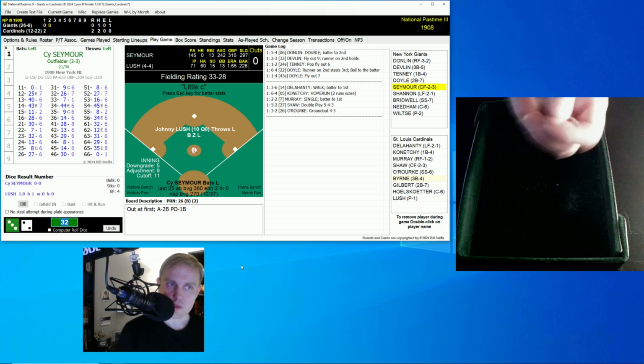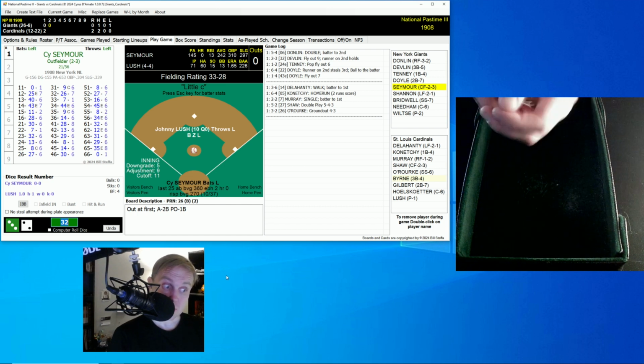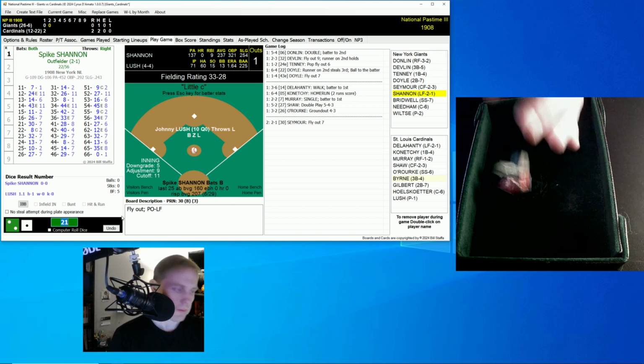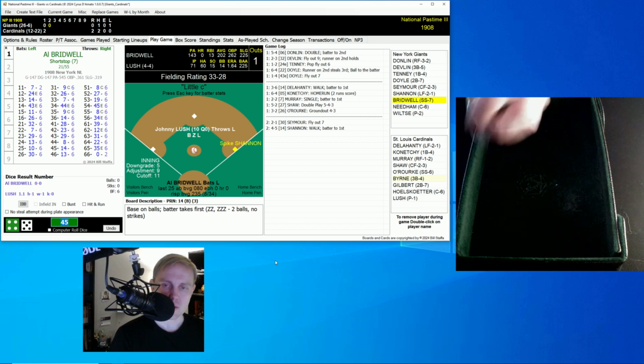We go to the top of the second inning. Here's Cy Seymour. Now, a 2-run lead against the Giants is probably not enough. Cy rolls a 21 for a 30. It's a fly ball to left. Delahanty has it. 1 away. Spike Shannon. Spike rolls a 45 for a 14, and he'll take his walk, and that'll bring up Al Bridwell.